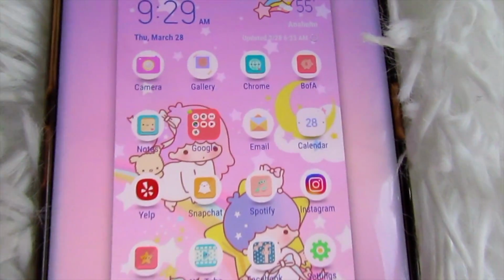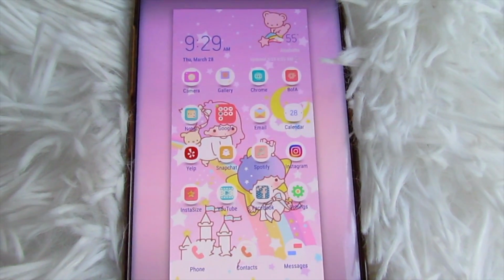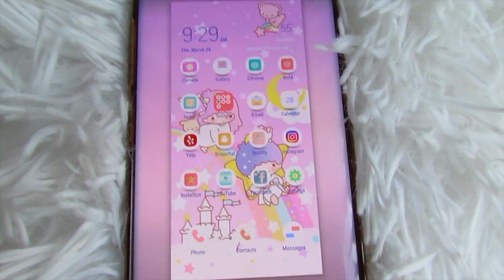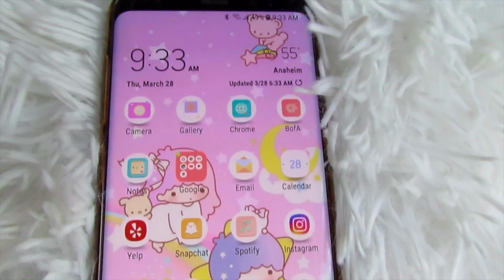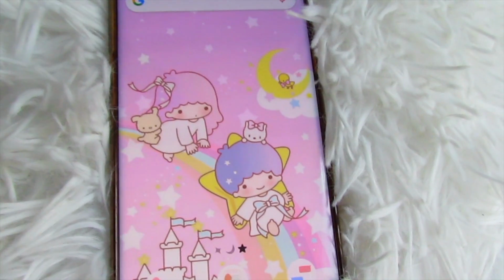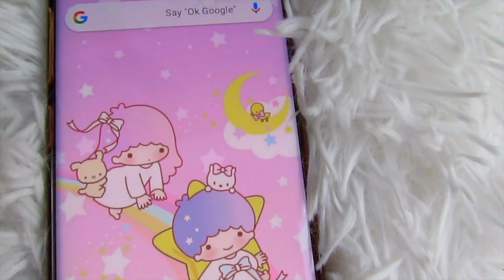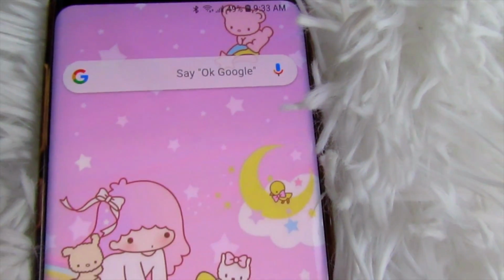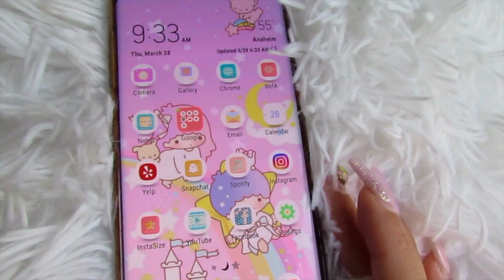It's going to give you a preview. Look at this overview here. So perfect. I approve, and now we're going to set it. And here we go. So look at how beautiful it looks. And yes, these wallpapers will be available for you guys. Look, I can't get enough. This is stinking cute, and I think it looks really nice.